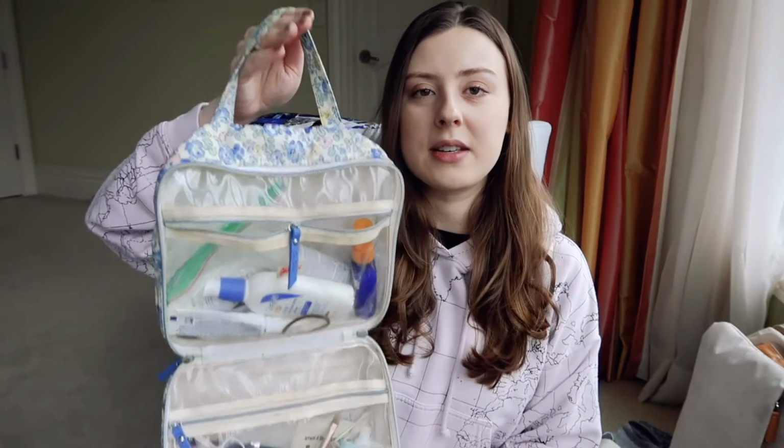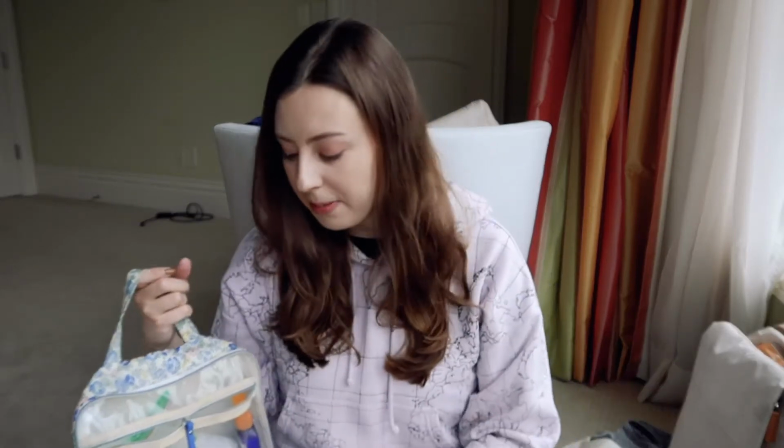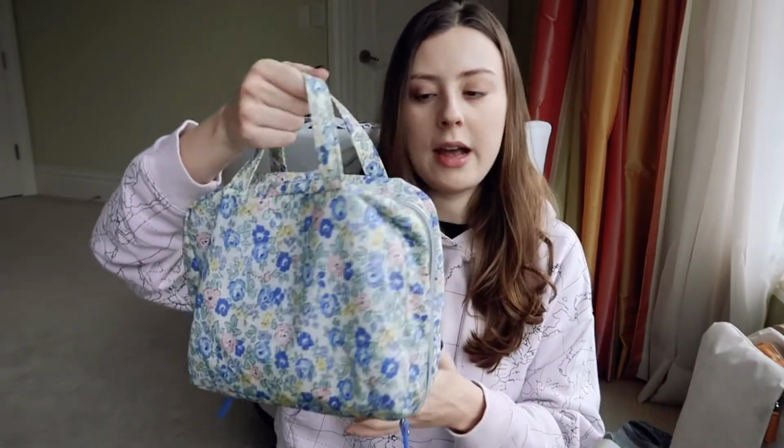So I love using this because I can hook it somewhere and go, and it's so easy to access things. There are two pockets. I would keep one with toiletries and skincare and one with makeup, and I've really loved this over the years. It's a good amount of space. Close it up and go.